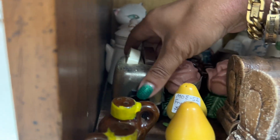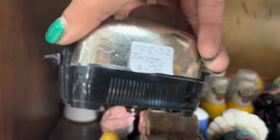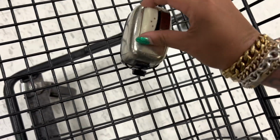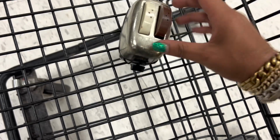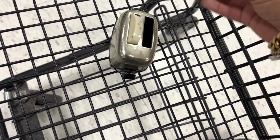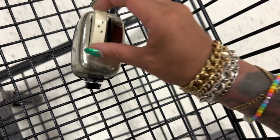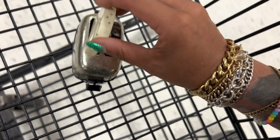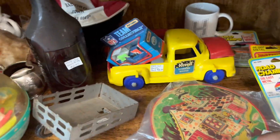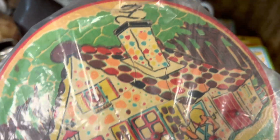Still gonna check out the little toaster. This is one of my favorite little sets. $4.95. Let's see. It's missing its bottom. Yeah. Okay, so there's a reason all this stuff's still here. Dang. What is this? Is this no, it's a puzzle. That's super cute.